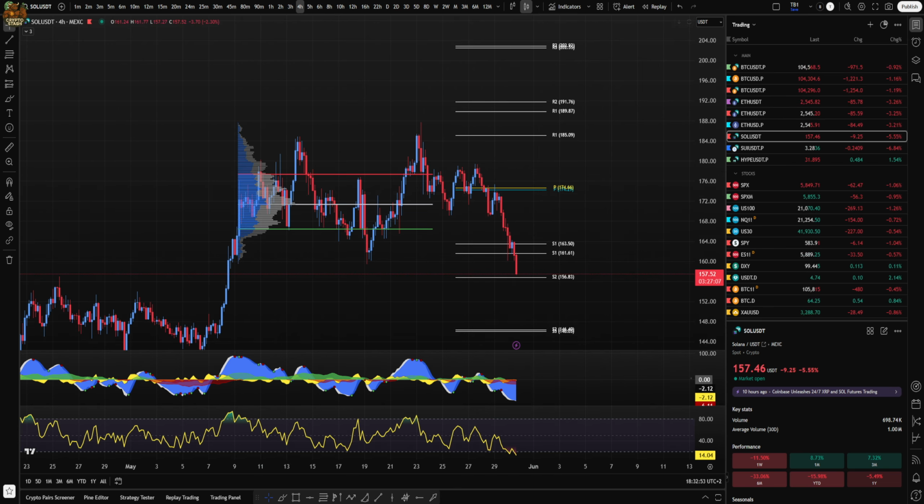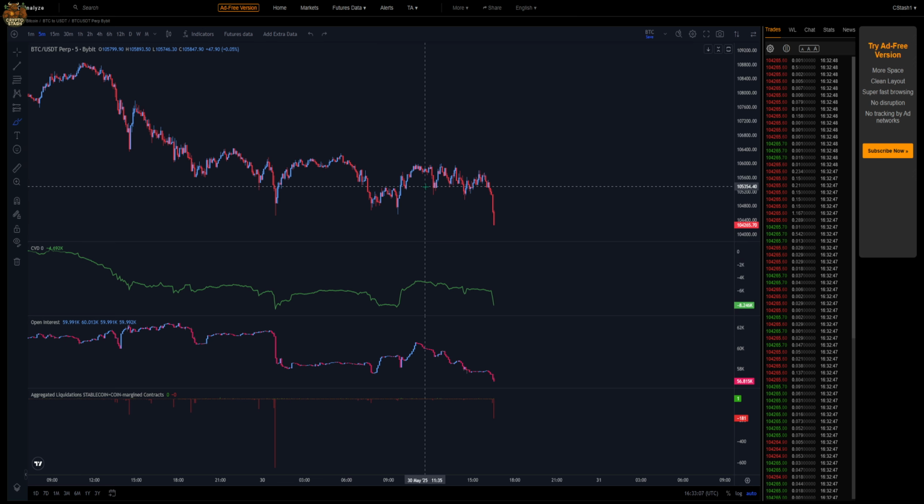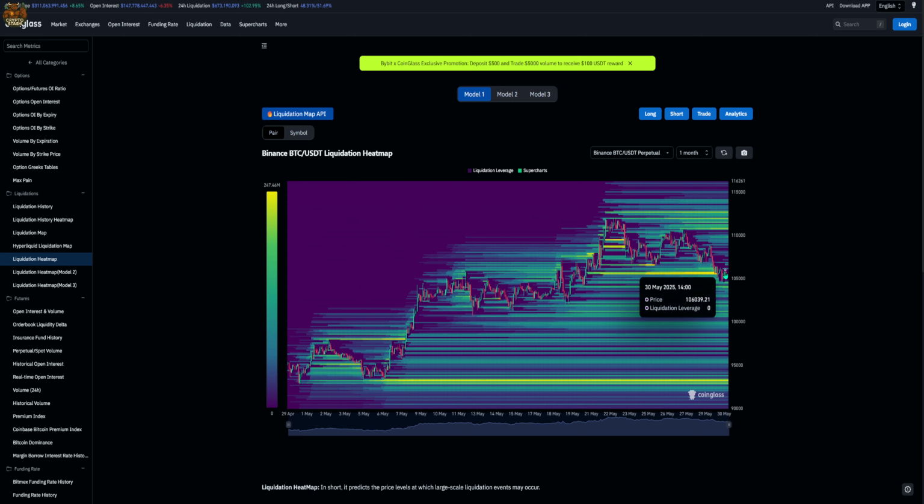And if we look at the liquidation heat map, basically, if we expect that dump for Bitcoin to continue, we see we have liquidations all the way down to 93k basically. I'm not sure we will get down there, but it's possible since currently we've got a lot of sell pressure, as you can see. So basically it's possible that we get down and take all of this liquidity that's sitting right here.